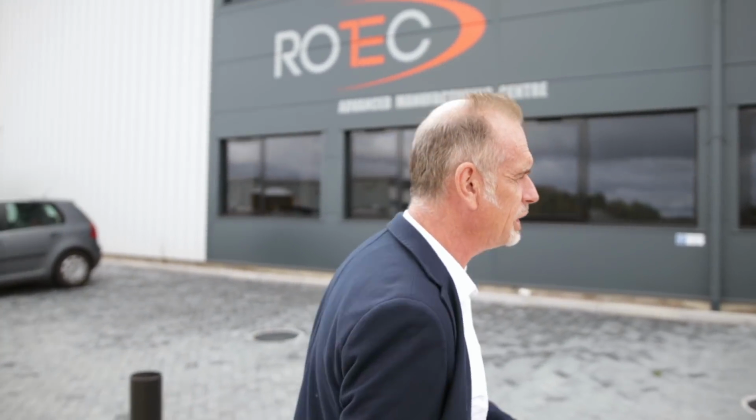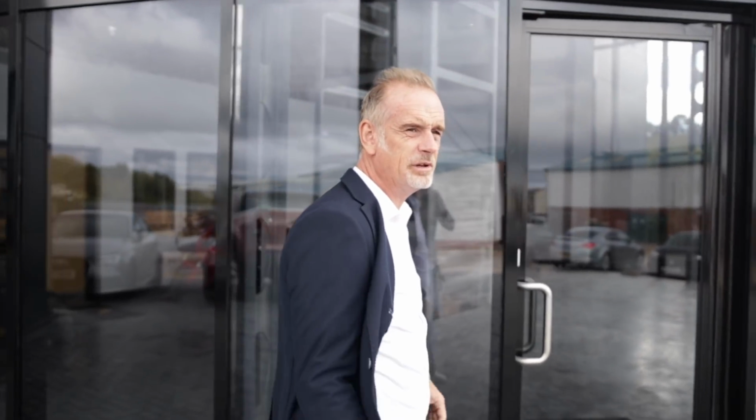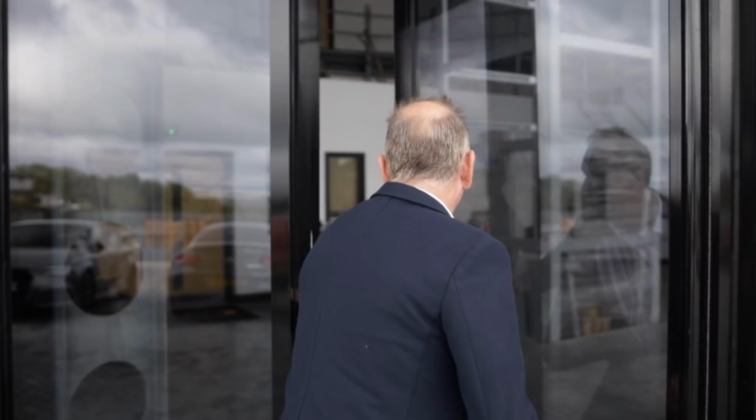Upstairs now, and I'll talk a little bit about our plans for the upstairs. I'm going to introduce Crest Engineering to you shortly, which is part of Rotec and has been for 10 years, but we're going to be bringing that up to the top of the new factory when it's ready, together with our training school. So we're just going to walk in there now and have a look and show you what it's all about. So this is still a bit of a building site in here, excuse the mess, but it's a work in progress.